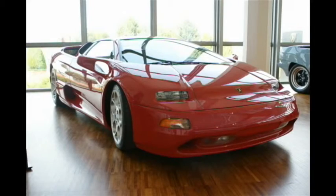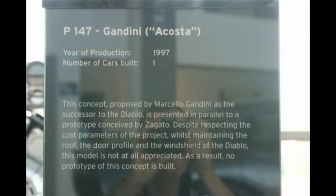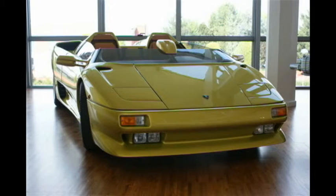P147 Gandini, also known as Acosta, year of production 1997, number of cars built: 1. This concept, proposed by Marcello Gandini as the successor of the Diablo, is presented in parallel to a prototype conceived by Zagato. Despite respecting the cost parameters of the project, whilst maintaining the roof, the door profile, and the windshield of the Diablo, this model is not at all appreciated. As a result, no prototype of this concept is built.